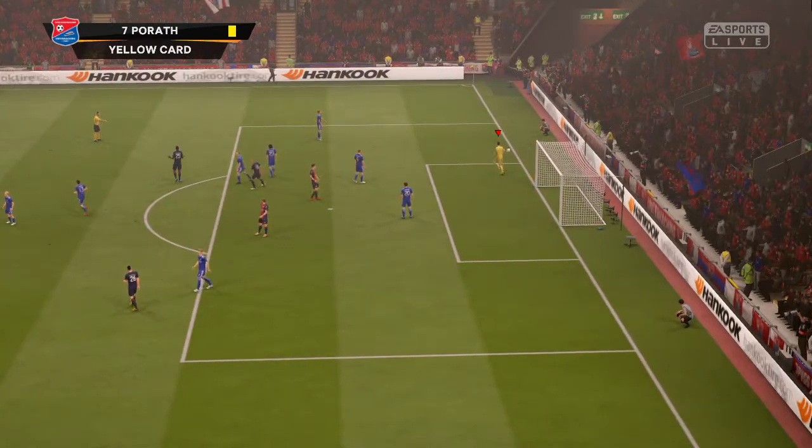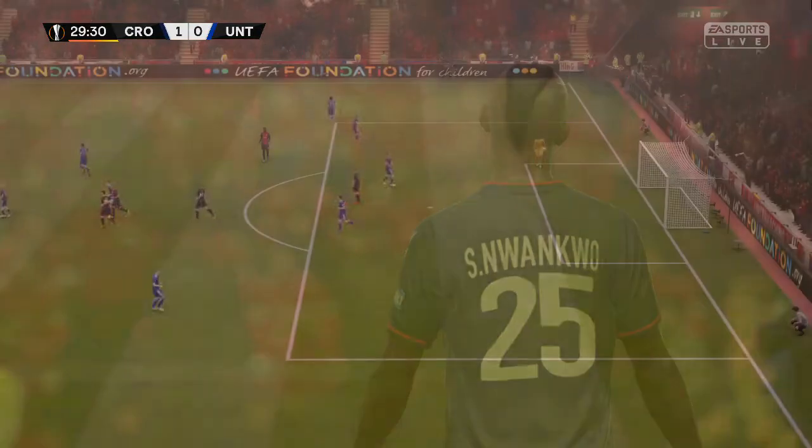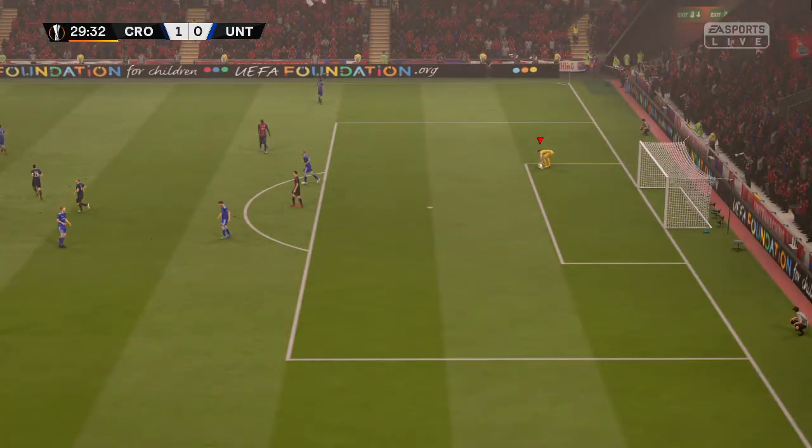Well, that was anything but a textbook header, Lee. Well, to be fair to him, it's not the easiest of chances. Just caught it off the top of his head, really.